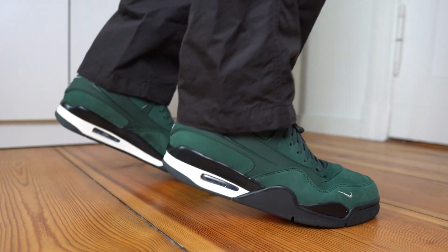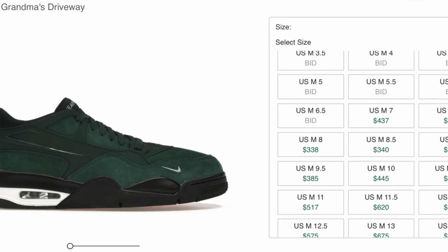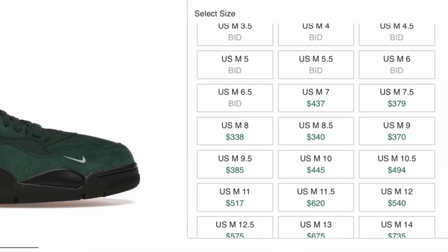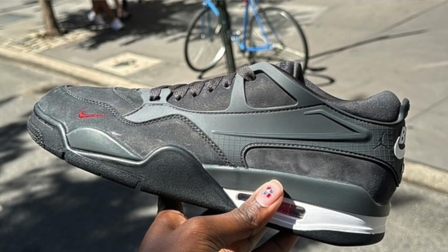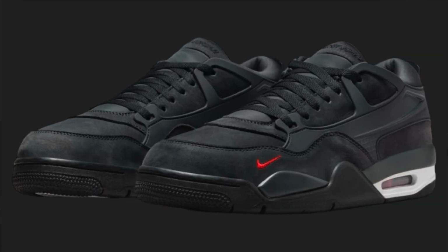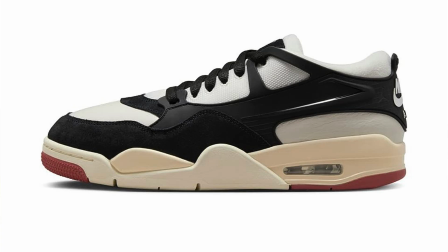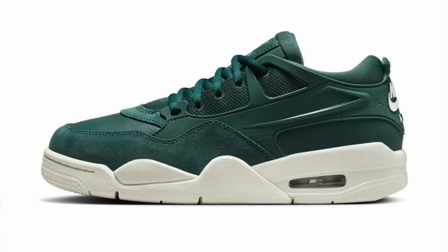These are definitely reselling for a lot, like I said at the top of this video, for nearly 3 times what the retail is. And in my opinion at least, I wouldn't personally pay the resale for these. There's also another colorway that will be dropping on August the 8th, which is a gray colorway, which I actually like even more because of the red swoosh on that one. And also, if you missed out on these Nigel pairs, you can always get the GR versions.